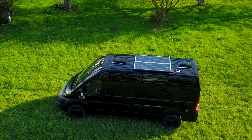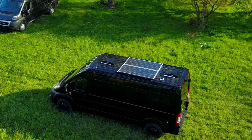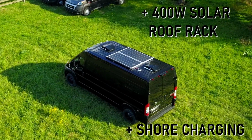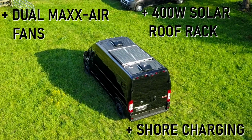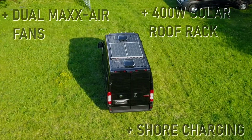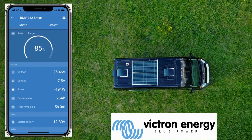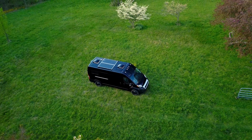So we're kicking off Cleo's van tour with Mountaineer Vanworks' latest offered features for our ProMaster conversions. Newly added to the exterior of the van is a shore power plug, which allows shore charging at home or an RV campsite. In addition to 400 watts of solar atop a Cargo Master modular roof rack system, there are dual MaxxAir vent fans. The forward vent fan is also pre-wired for rooftop air conditioning, and we've employed Victron Energy's Bluetooth monitoring system for convenient power system data notifications.